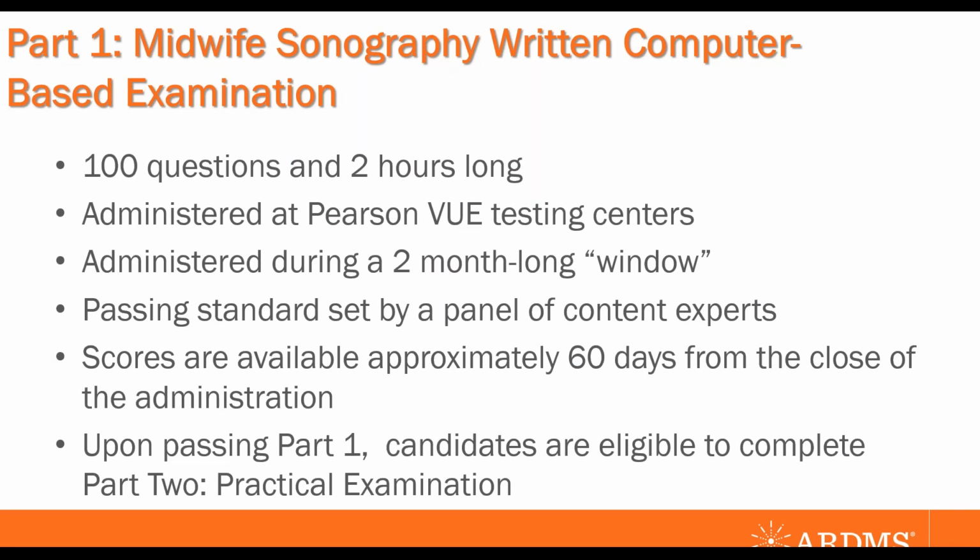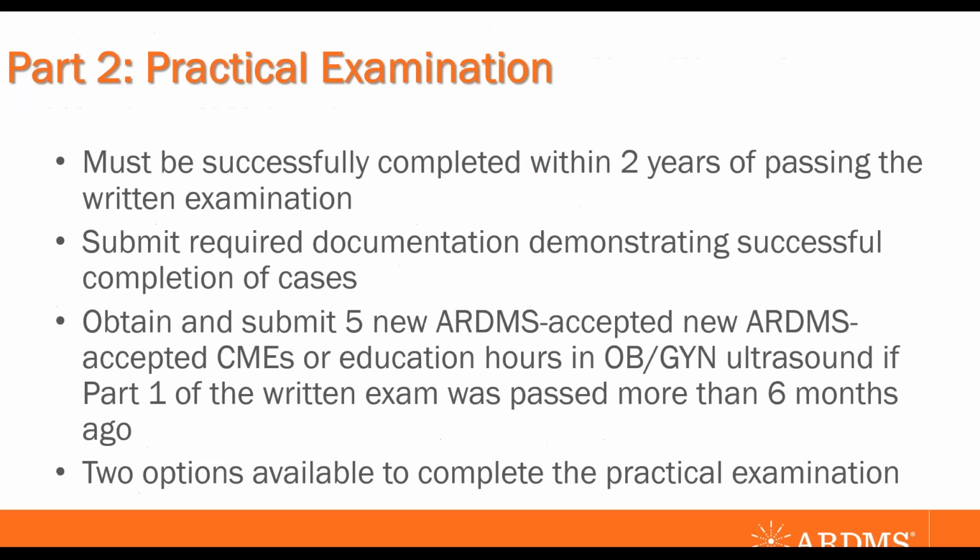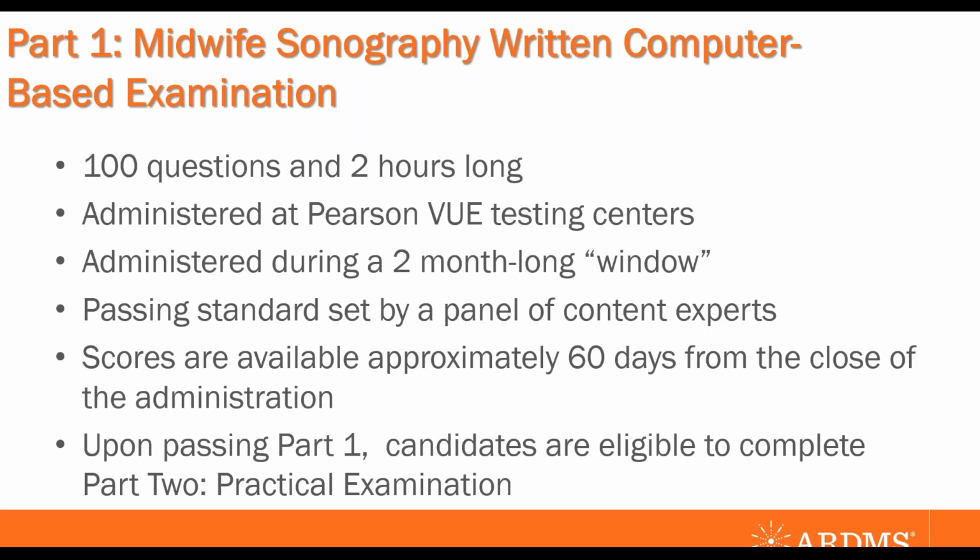So in Part 1, the Midwife Sonography computer-based examination will be administered at Pearson VUE testing centers during 2 month-long windows a year. The exam content outline can be found on our website. This is a detailed explanation of what concepts will be tested and what proportion of the exam will be dedicated to each of these concepts. The exam development process, everything from developing the content outline to writing and reviewing the exam questions, was completed following best practices and using volunteer subject matter experts.